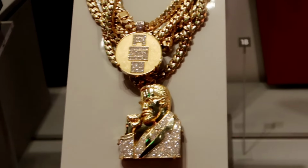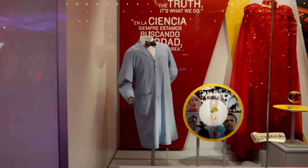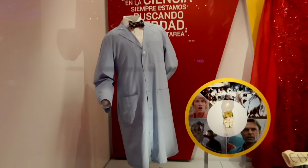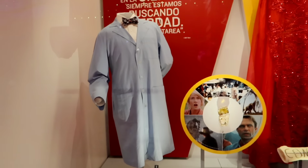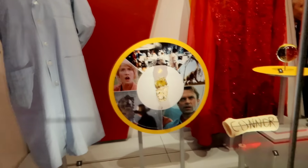This is Elizabeth Moss's costume from The Handmaid's Tale. Steve Aoki's platform. That lab coat is Bill Nye the Science Guy. And then this is a piece from Jurassic Park. A prop.